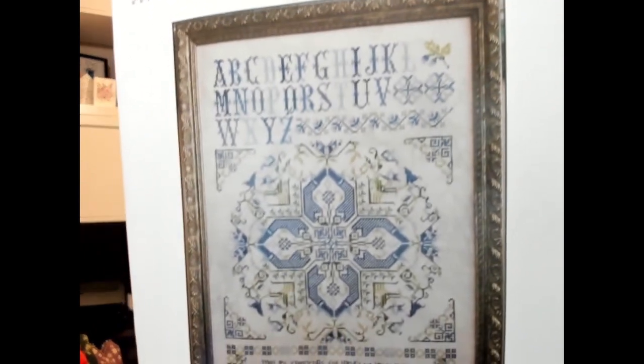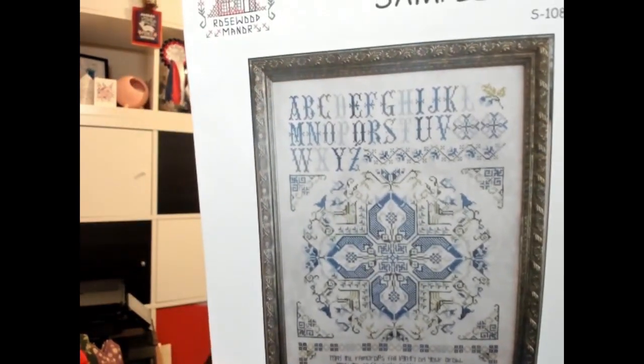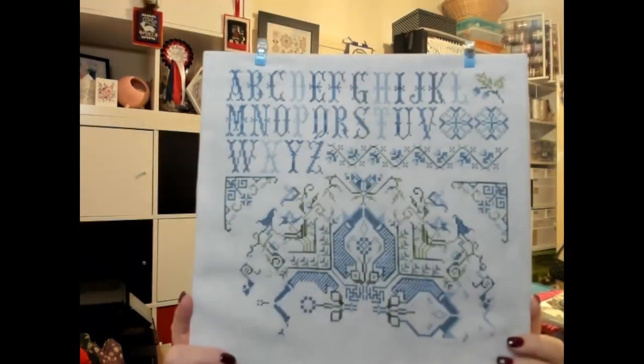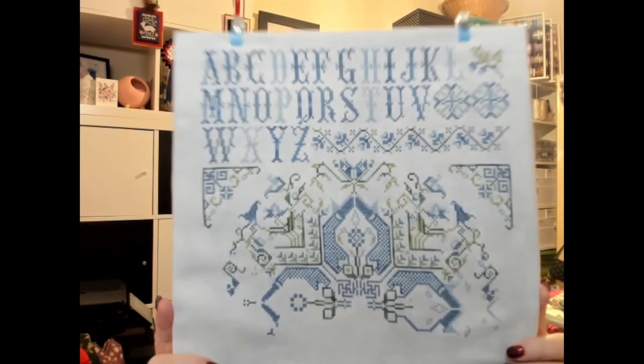The next whip, Leeds House Sampler. This one is just so relaxing. So relaxing. Really? I love this one. This is where I'm up to. Just very peaceful stitching this one.